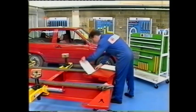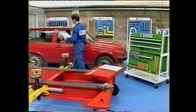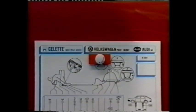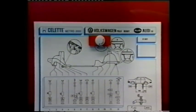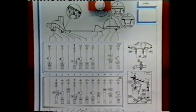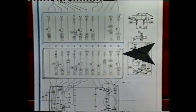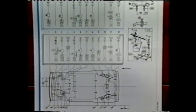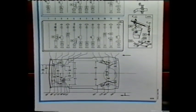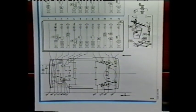The first step is to find the data sheet and attach it to the car. Data sheets follow the same basic format, and they always show location of the measurement points, Table 1 giving details of the measuring adapters and the correct measurements for complete vehicles, Table 2 which has identical information for body shells without mechanical units, and this part has width readings with length figures for each position just below.